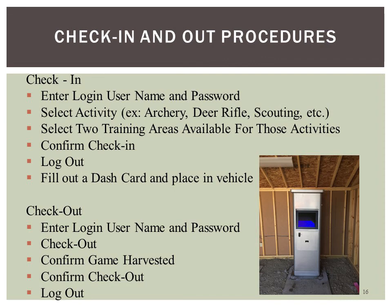The process consists of logging in with your username and password, selecting from the available activities and open training areas, and then logging out for the next person. When checking out for the day, please repeat the procedure and confirm whether or not a harvest was made.